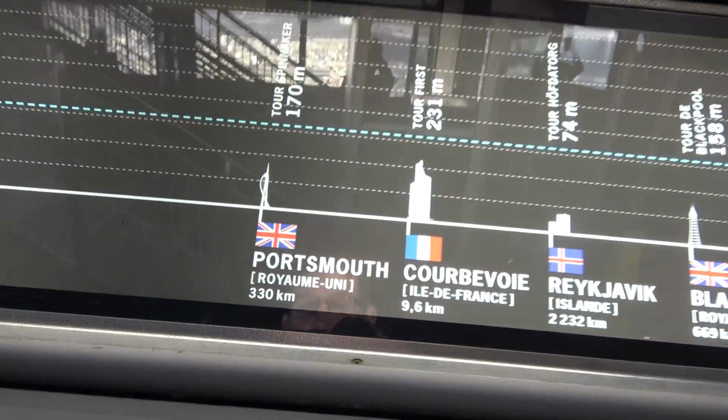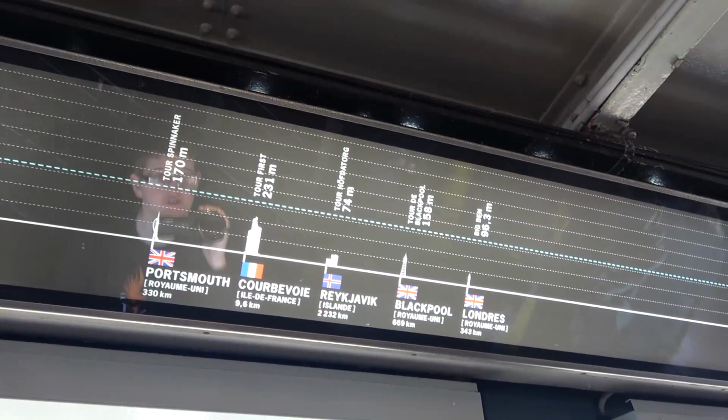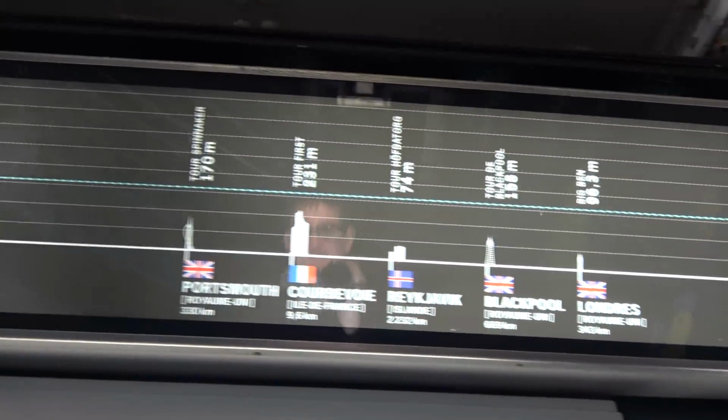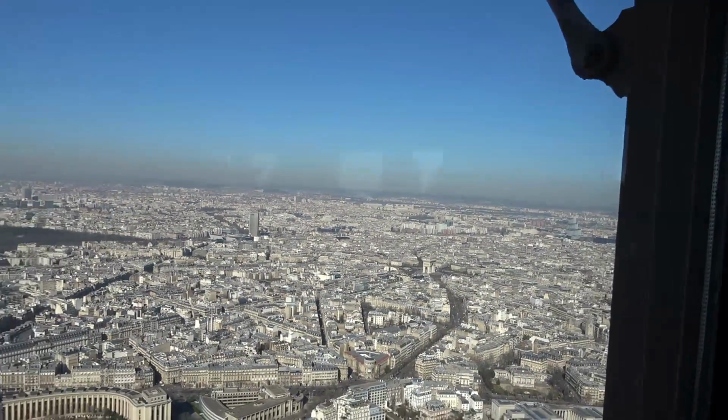Well, there you go, you've got the different distances between some of these other tall structures, which is quite interesting. Blackpool, 669 kilometres. Portsmouth, 330 kilometres. There you go, and obviously it tells you which direction they're in as well. This is looking north just here.